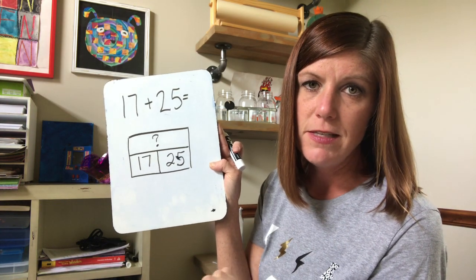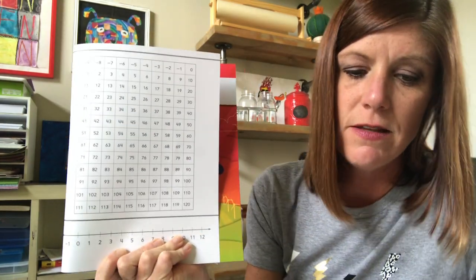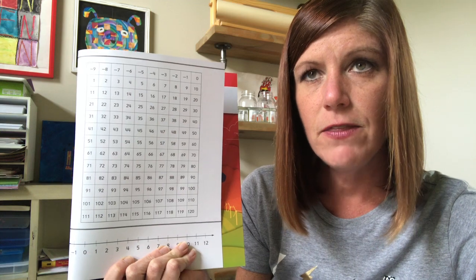One of the other things that I said was I could use a number grid to solve this. Let me show you how I would use that number grid. And I'm going to use my number grid in the back of my math journal, like you have at your house. And I'm going to use a strategy that, if you think about what we learned last week when we did 10 more and 10 less, is related to that. So I have 17 plus 25. Now I can start on 17, but if I start on 17, then that means when I add 25, I have a lot more to add.